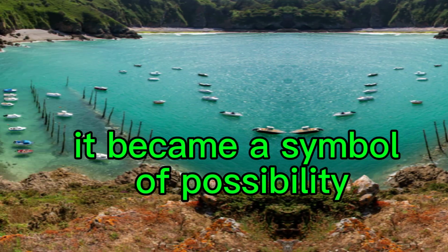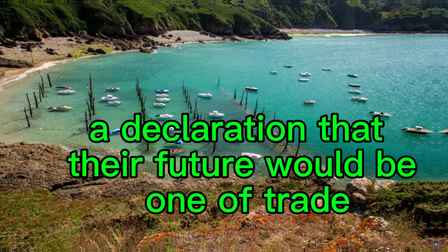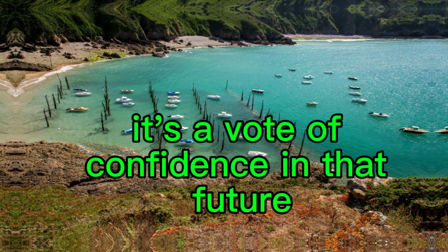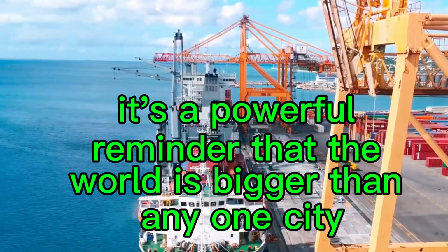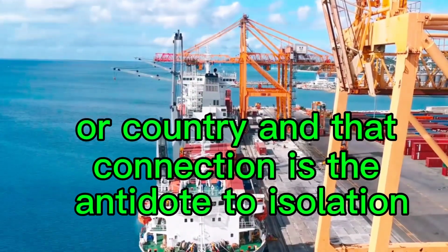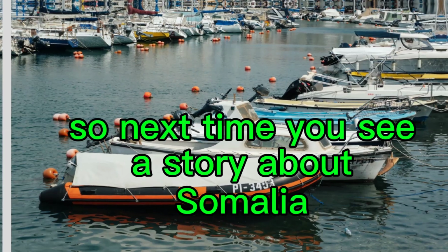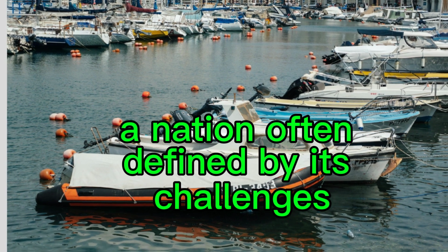It was a profound act of defiance and hope. It became a symbol of possibility, a declaration that their future would be one of trade, not turmoil. Every ship that docks here isn't just a vessel, it's a vote of confidence in that future. It's a powerful reminder that the world is bigger than any one city or country, and that connection is the antidote to isolation.